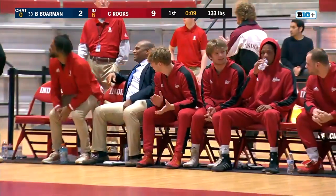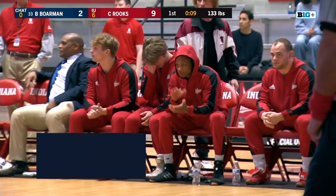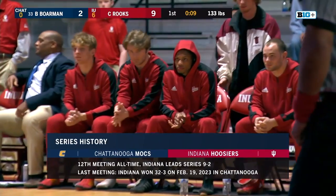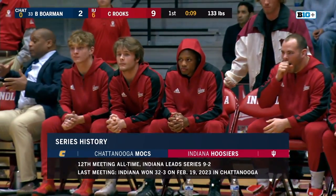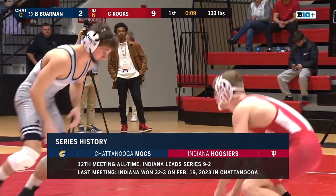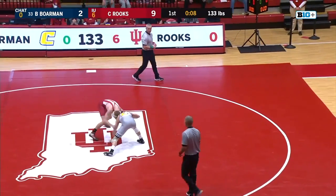133 pounds. It's Caden Rooks, 9-8 on the season, the grad student from Columbus, Indiana, going against Blake Borman, 16-4 on the year, redshirt sophomore from Evansville, Indiana. A series between these two that dates all the way back to 1927. It's the 12th meeting between these two.